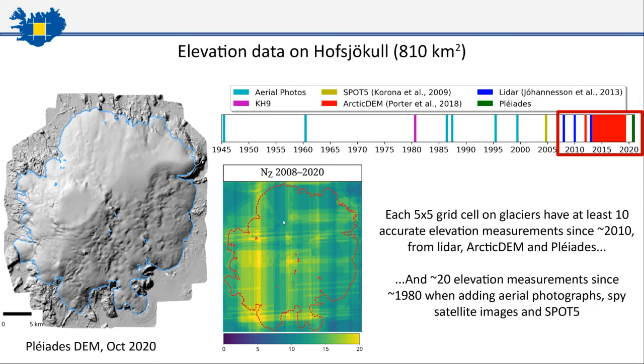Maybe you have a small survey. I don't know if you can see this triangle here. This is from a lidar survey that covered this small portion in 2010. You don't have complete coverage at once. You have mostly just sparse surveys over time, but overall you have a lot of points. So we're trying to find methods to automatically interpret all this data that is discontinuous in time and in space.